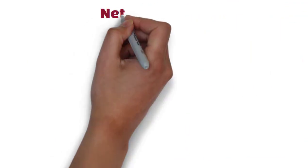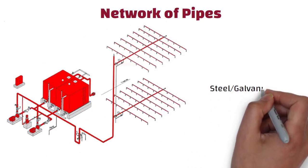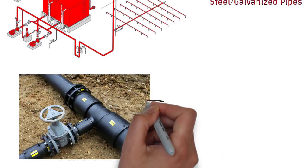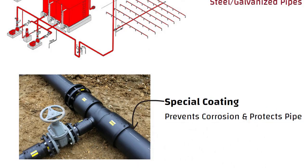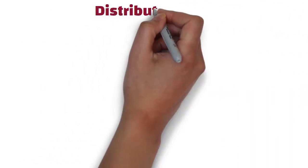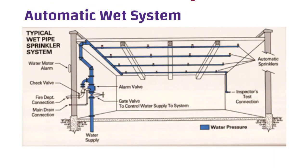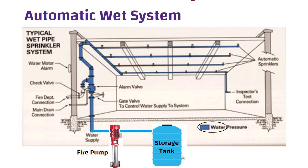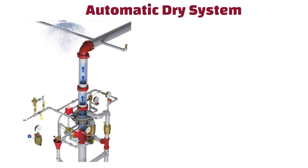Now let us understand network of pipes. The distribution system consists of steel or galvanized steel pipes that are painted red. When running underground, they are wrapped with a special coating that prevents corrosion and protects the pipe. There are basically two types of distribution systems: automatic wet system and automatic dry system. Number 1. Automatic wet systems are the network of pipes filled with water connected to the pumps and storage tanks, as described so far. Number 2. Automatic dry systems.